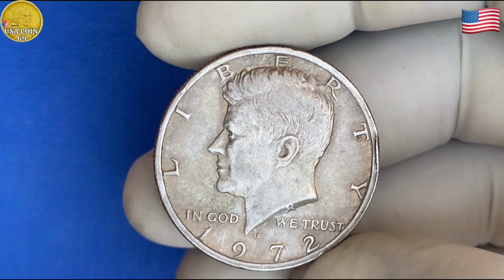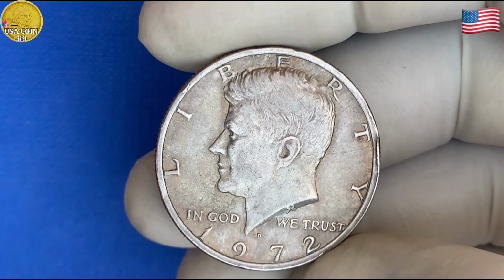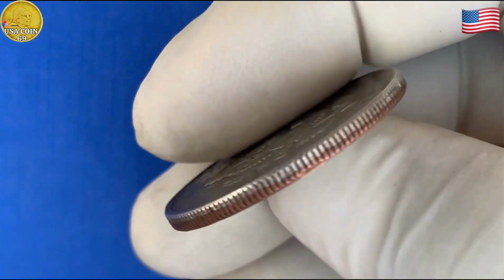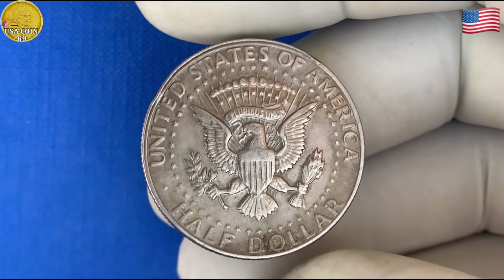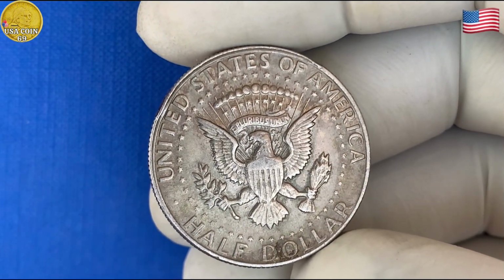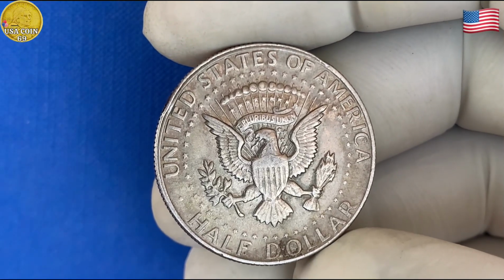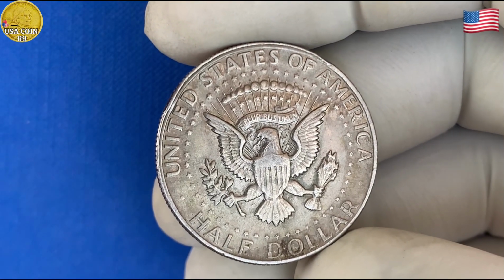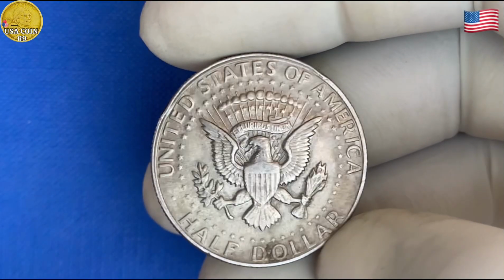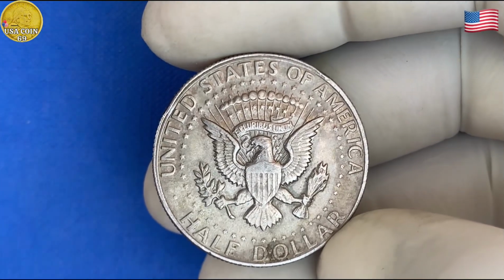The Kennedy half dollar was first minted in 1964, just months after President Kennedy's tragic assassination in Dallas, Texas. It was a national tragedy that left the entire country in mourning, and the U.S. Mint, under the guidance of President Lyndon B. Johnson, decided to honor the memory of President Kennedy by creating a coin bearing his likeness. The Kennedy half dollar quickly became an iconic representation of American strength and resilience.